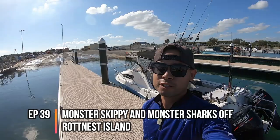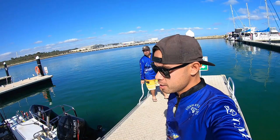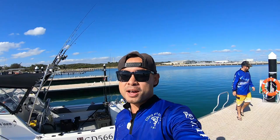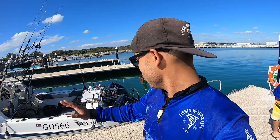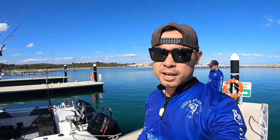We've launched from, where are we? We're in Coburn. This is Woodman Point Jetty. So obviously got Simon here with me today, old Captain Grumps. And we are going to head out with Justin from Southside Boating and Fishing. And we're gonna take out his awesome Voyager 625 cat in the background, as you can see. It is an absolutely awesome boat.